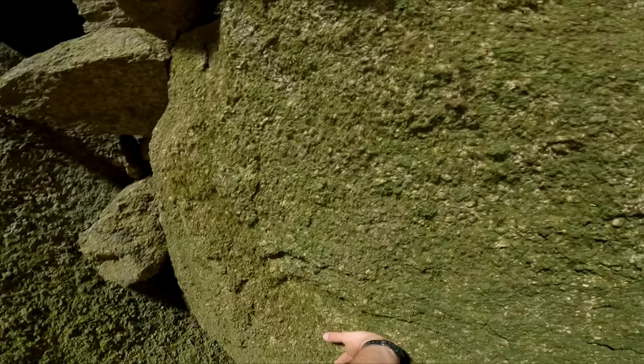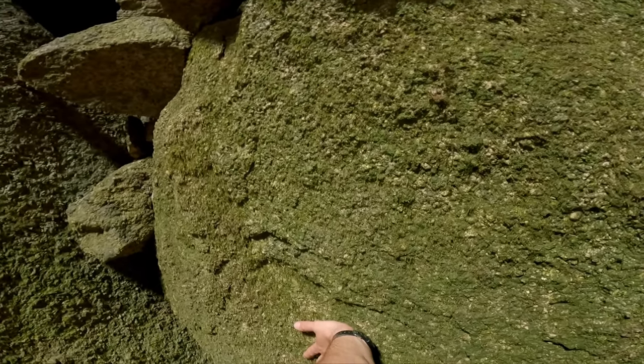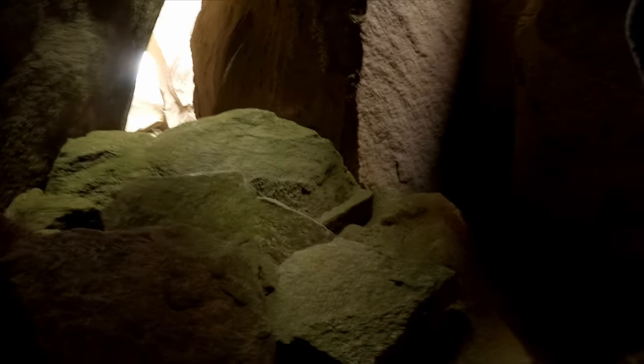So, here's a good way, guys. If you just get your lunge up here, this looks solid. And we all know that rocks that look solid are always going to be solid. Get a hold of that. And up we go. We got Skyline there. Where are you? Up here.